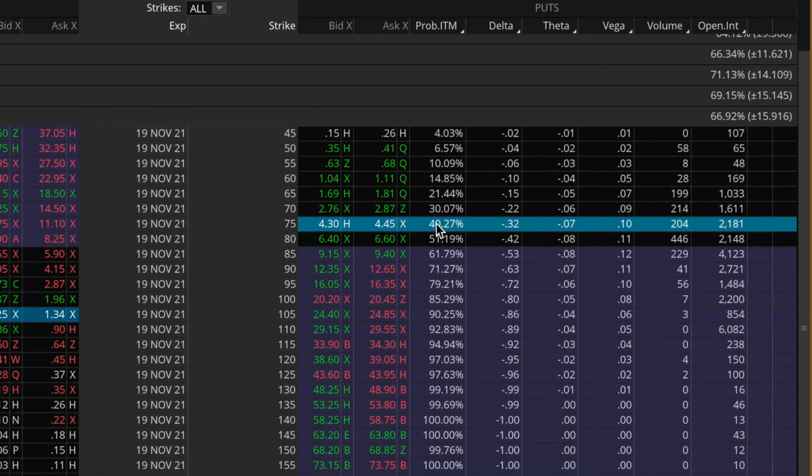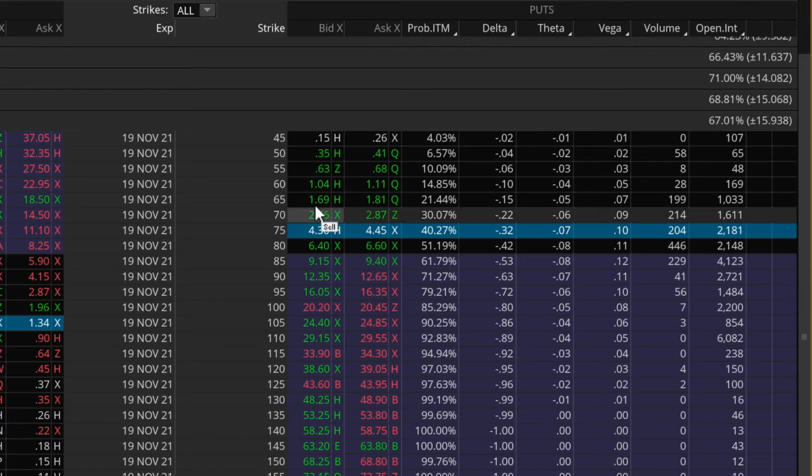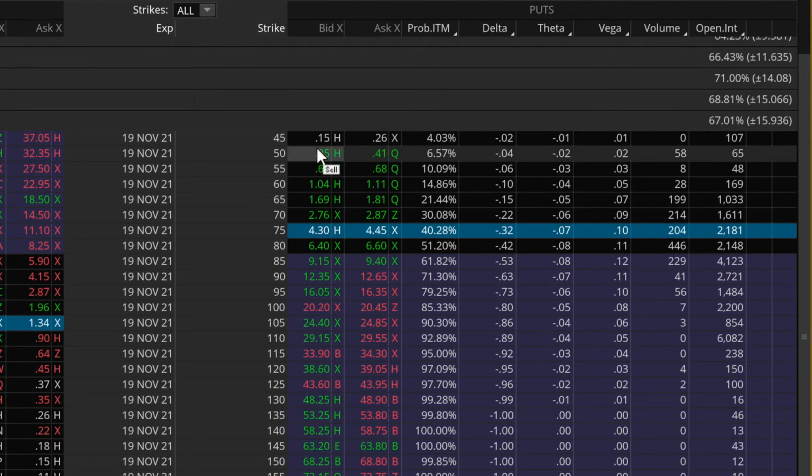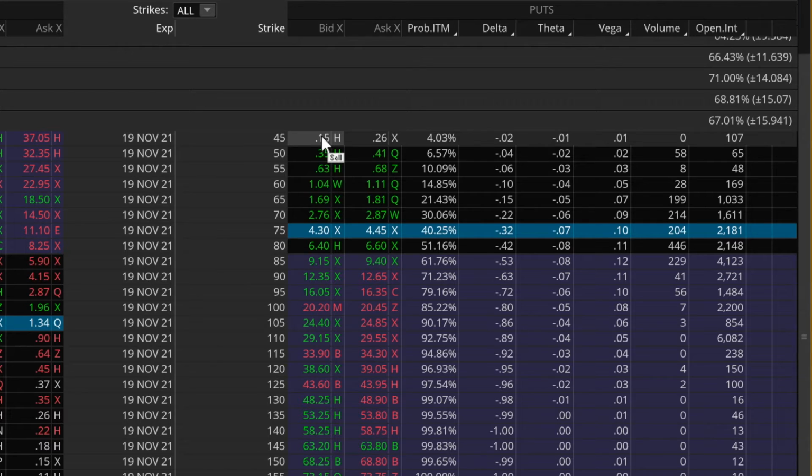And so of course, the big risk here is what happens if Peloton just takes a nosedive and goes from about 81.5 down to maybe 60 or 50 or even below. What if this company goes bankrupt? You have no idea. And so as long as you do nothing to defend this position, yeah, you're going to face losses all the way down to 0 potentially. But I ask you, why would you do nothing to defend a trade? It makes no sense. You have to have your defense.